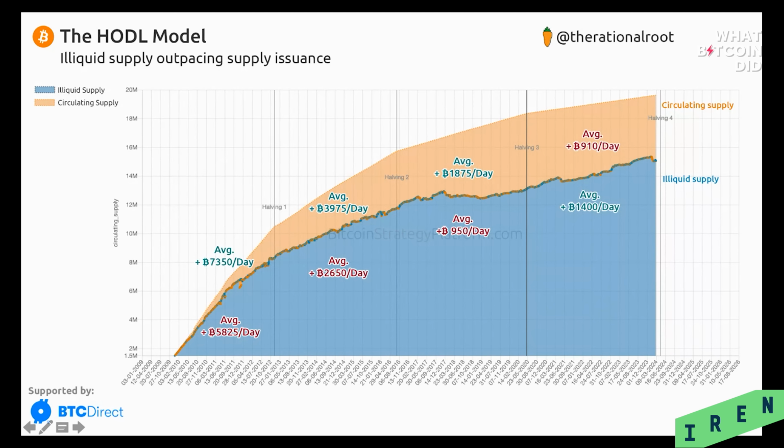This chart is going to look so interesting in another 4 years. Yeah, then we will have a 450 inflow in the supply issuance. And we will see what the growth rate will be of the illiquid supply. I'm also very curious. But I think it's going to put upwards pressure.